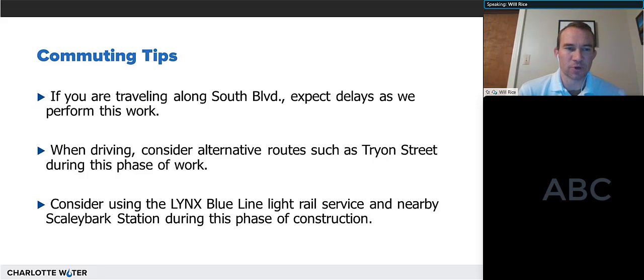So of course, the big issue is, how do you get from somewhere south of Scaly Bark to uptown during this project? If you absolutely must still drive down South Boulevard, then you're just going to need to expect delays, unfortunately. We don't have much choice for where this pipeline can go. It has to go in the road. Now, if you can, there are alternative routes such as South Tryon, which for the most part gets you to uptown as well and is a whole lot less congested.